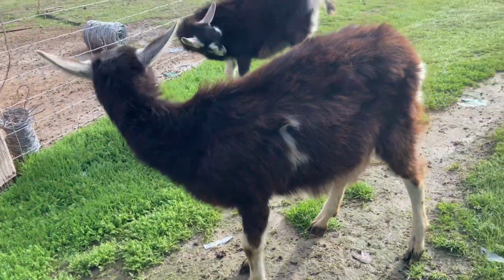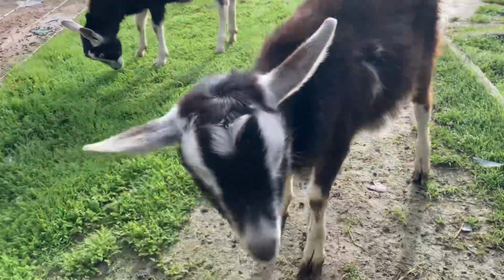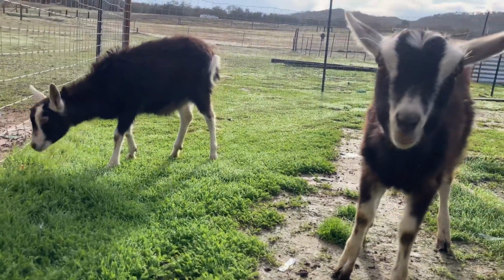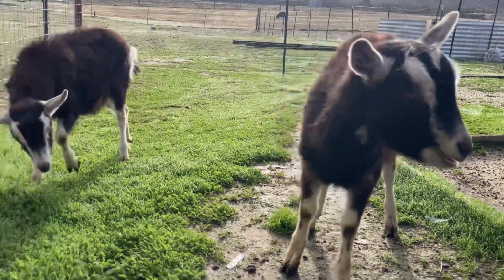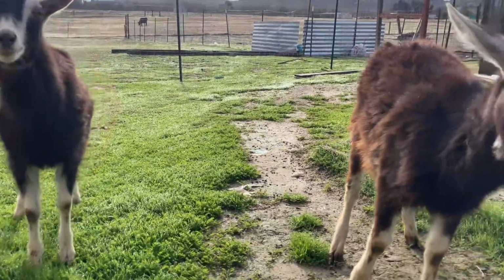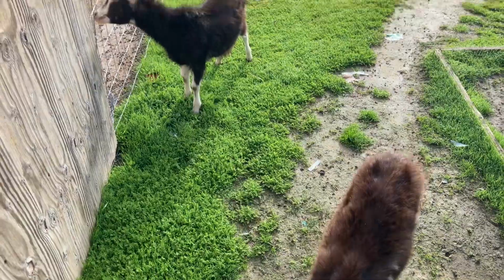That is another point of emphasis I want to focus on this year: producing some nice quality milk, and possibly adding one or two more dairy goats to my herd here. But we'll see. Like I said, this is my first time, so hopefully these two does are bred. We'll see how this year goes, and potentially expand in the near future.